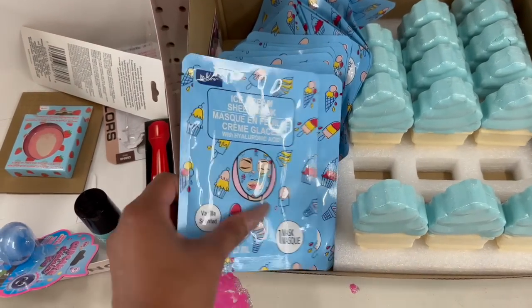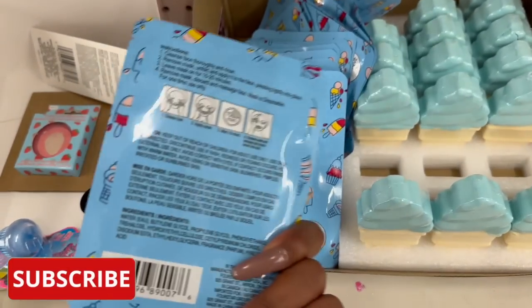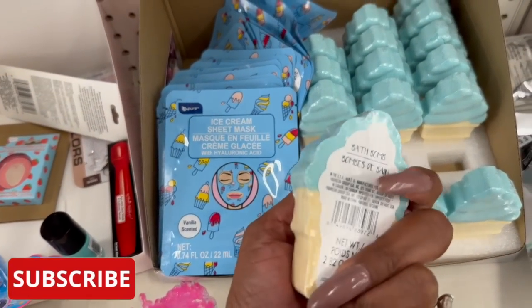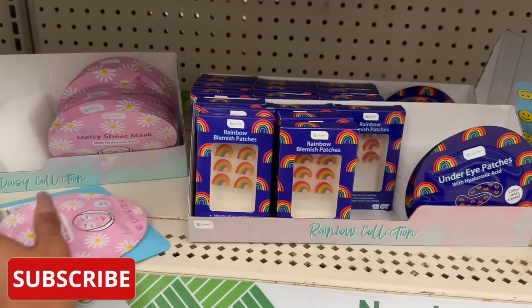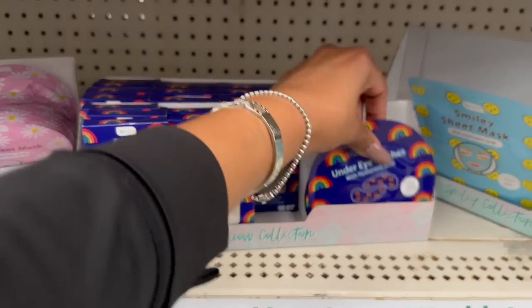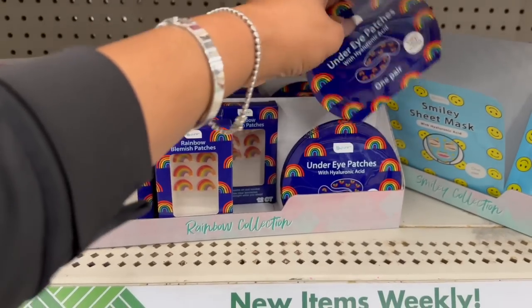Ice cream sheet masks by Be Pure. They are vanilla scented with hyaluronic acid. Look, new. So they have that, and they also have the matching bath bombs. How cute is that? And they also have the rainbow blemish patches and the under eye patches as well. You get one pair, cotton candy scented.